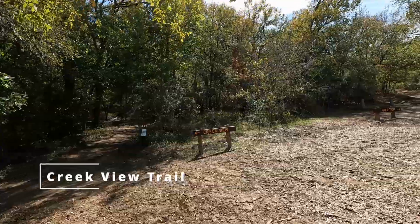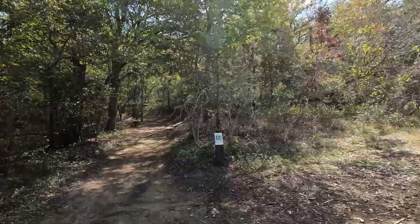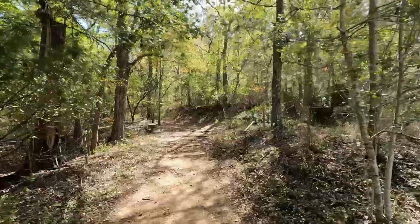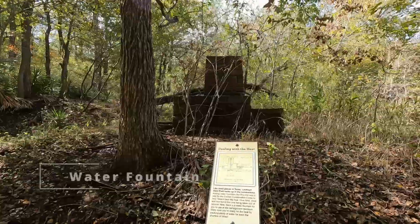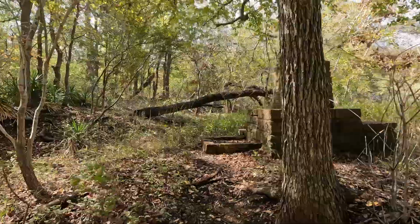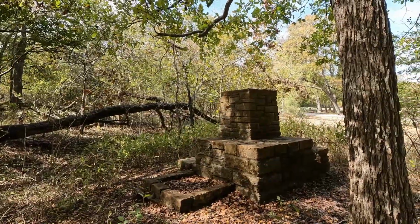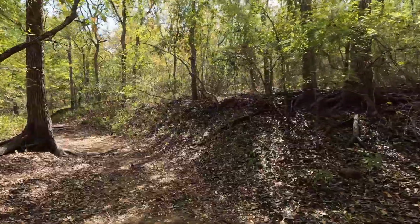The entrance to Creekview Trail can be found past the Clear Fork Creek camping loop and is 0.3 miles long. Along the way, there is an area to fish. Towards the beginning of the trail is one of the water fountains built by the CCC due to the heat in Texas and to provide water to the people who would picnic here. Over the years, wear and tear resulted in these fountains being taken out of service.